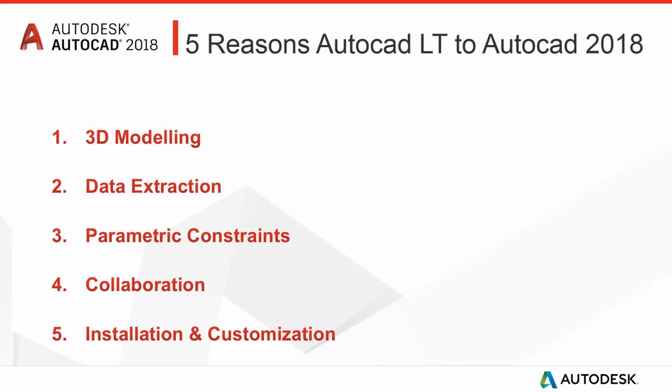Third one we'll go through is parametric constraints. So being able to make your drawings work for you and not just have flat 2D drawings, but be able to create parametric objects that can be used across a design firm and to be applied to your CAD standards. Ensure that your blocks and your objects, CAD objects, are consistent across the board. So it's a good way to streamline workflows as well, and to cut out duplicated work. So I'll go through that.